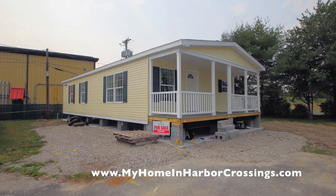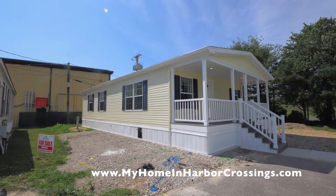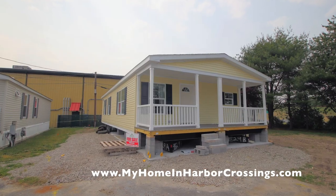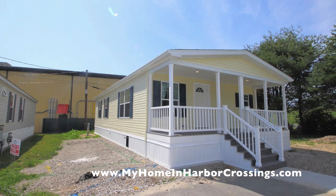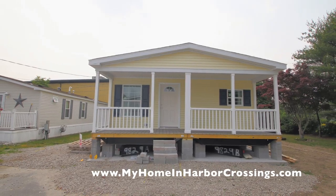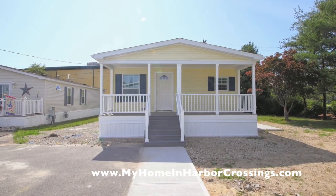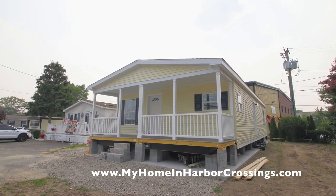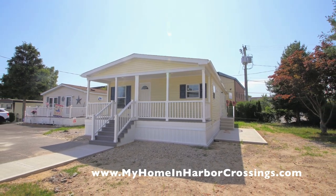So here we're going to run through a series of before pictures. See the steps? And then after. So the progress is pretty remarkable. The guys work really fast and do a great job. So enjoy the photos and go to the website, My Home in Harbor Crossings. Fill out the pre-qualifying questions. You'll receive a series of emails that will help you with the process. And we're really excited to hear who's going to be the lucky homeowner.